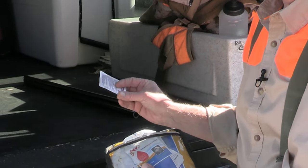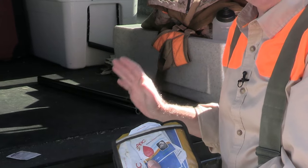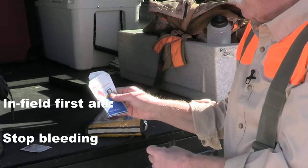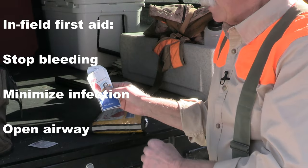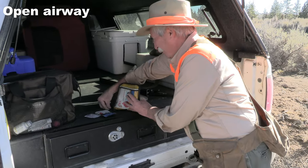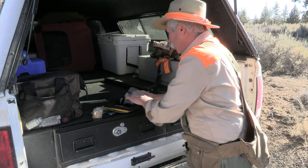The first is Benadryl or some other antihistamine. That will reduce the swelling in your dog's throat should it get snake bit or stung by a bee. These are advanced bleeding control. They're gauze that will stop bleeding on many wounds. Probably the only good thing that came out of Vietnam. Inside, a little bit of everything, from some adhesive bandage to some antibiotic ointment.